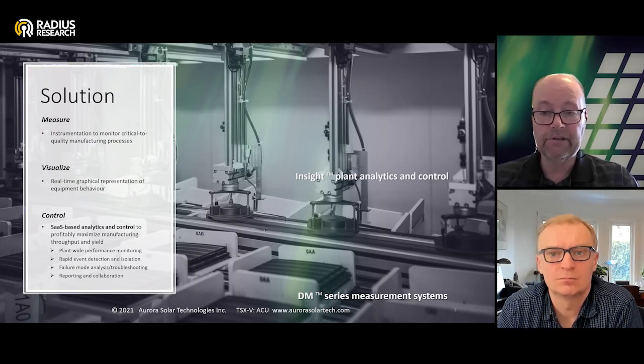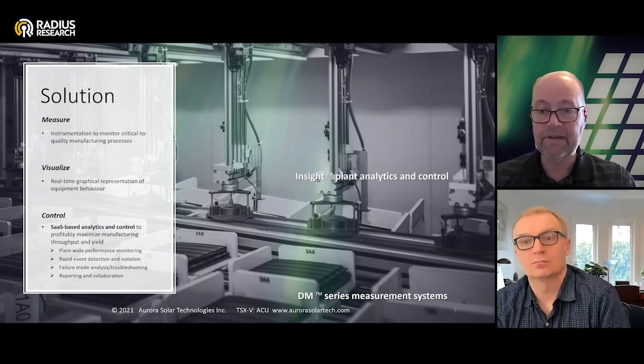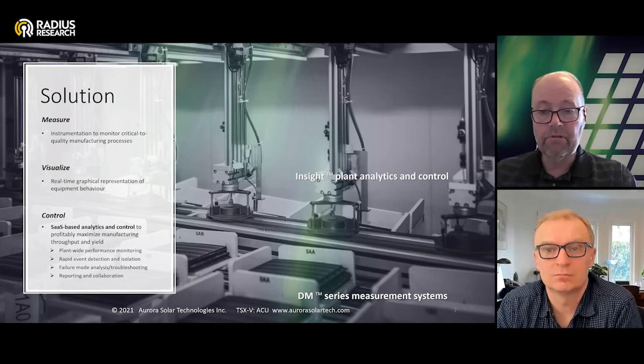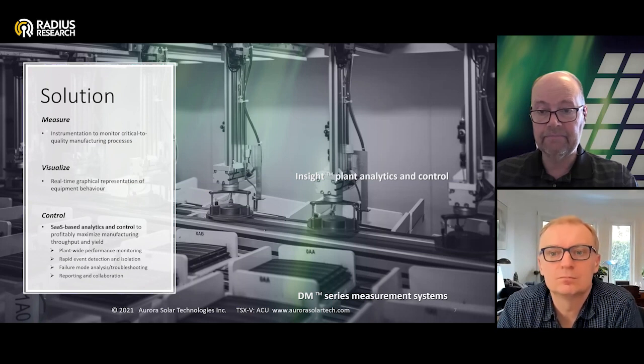And that's why we built Insight, as an example. It's not just collecting the data. You can put the new recipe in one of the machines in step B, and you can look at it on its own right there and say, okay, it's doing this, it's doing that. But the most important thing is, is it having a beneficial result at the end of the line? And that's the hard part to figure out.